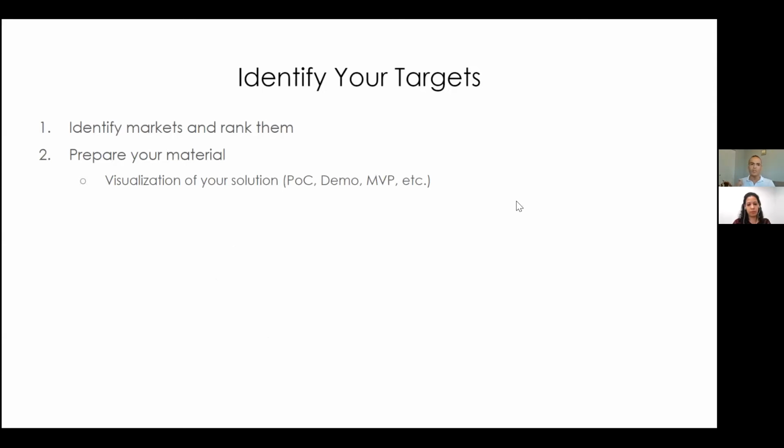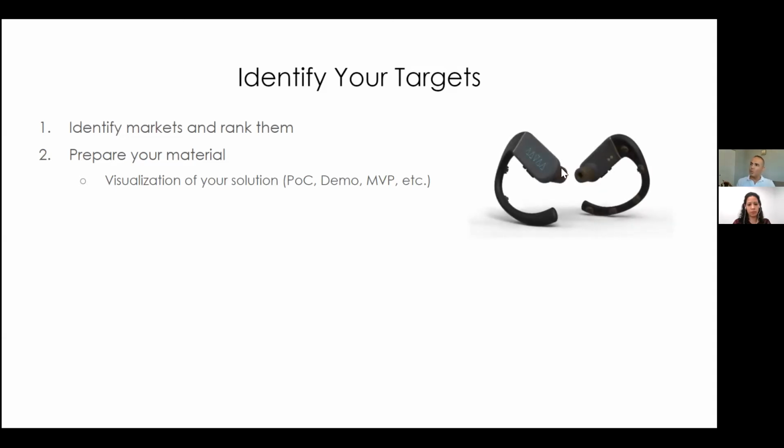Even if you're working on software, you need to have a proof of concept, demo, minimum viable product, and so on. So, for example, we don't yet have this Bluetooth earphone device, but without that, explaining an attention-directed speech enhancement platform or software would be hard to grasp. You need to have a one-page executive summary. I will describe that later. So how you solve the problem and what value you're bringing.